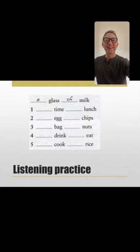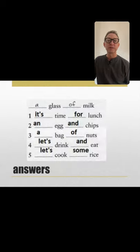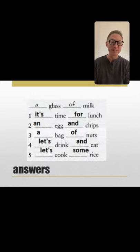All right, let's cook some rice. For those of you who did it, I'm going to share the answers here. Do you see those? Take a look. You can look and see how you did. And then I'm going to give you homework.